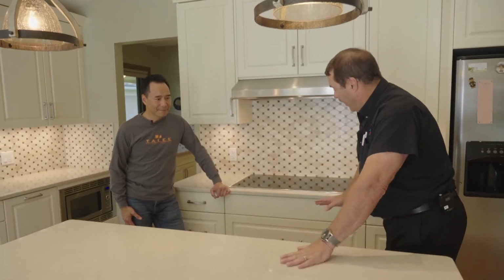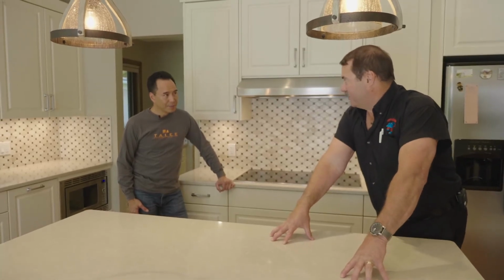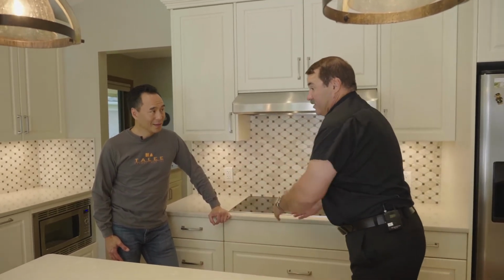You move this from the island over here. They want more prep space, I guess, because that's usually what that tells me. Because a lot of people do like it in the island, so they can have the island and look out at the family. But then some people want this as prep space.